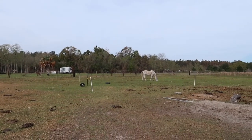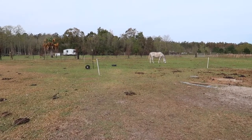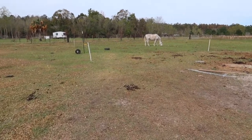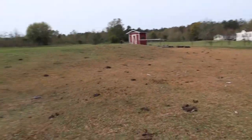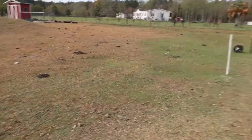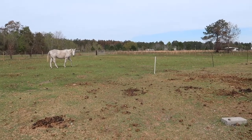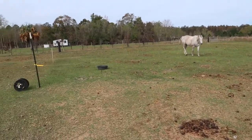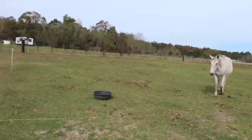Pepper's back there. You can see we've had the horses and the goats in this paddock, and we have it cross fenced, and the cows have been over there. Of course, it frosted, so the grass is a little bit brown right now, but you can see a defined line in the grass between that pasture and this pasture where the horses have been.